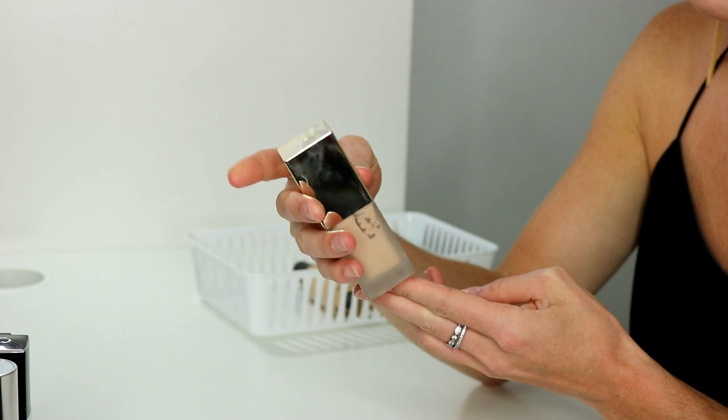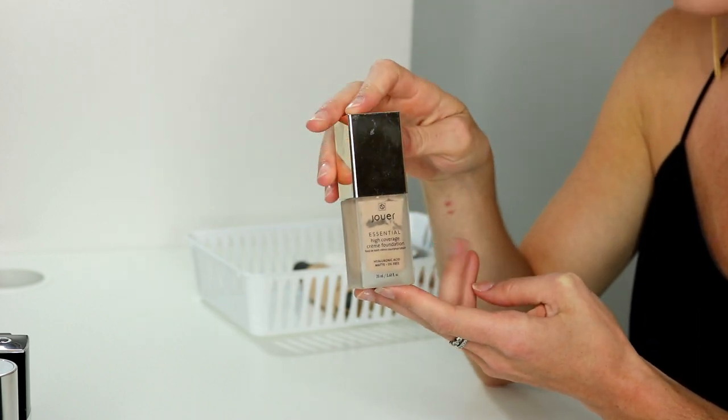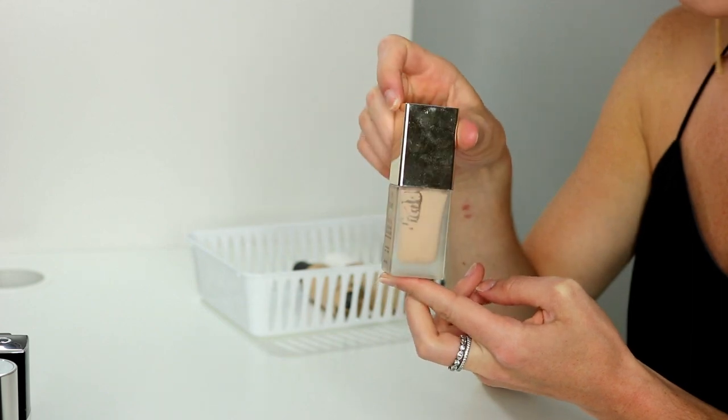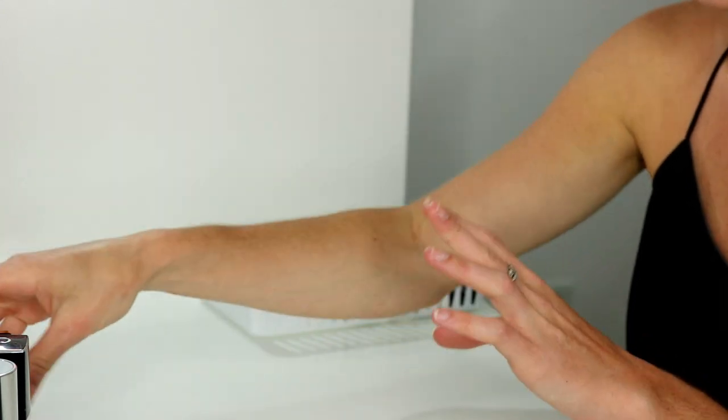Jouer Essential High Coverage Cream Foundation. I love this way too much to get rid of it. So full coverage, so lightweight, and the pigment is insane. Literally insane. Definitely keeping that.